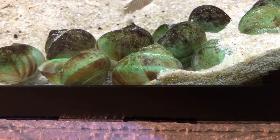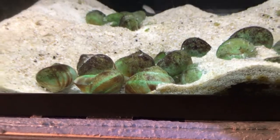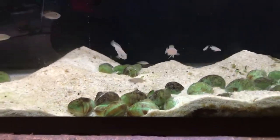So do you guys want to see the fry closer up, or do you want me to do a larger, wider angle shot of the whole tank? Tell me what you think.